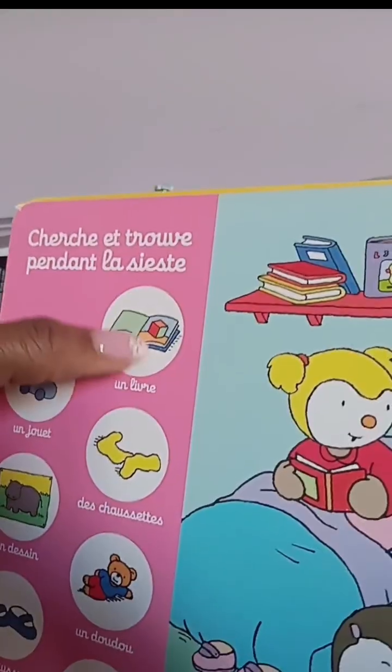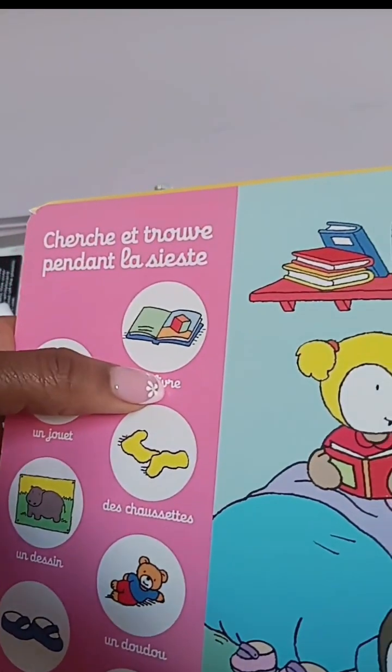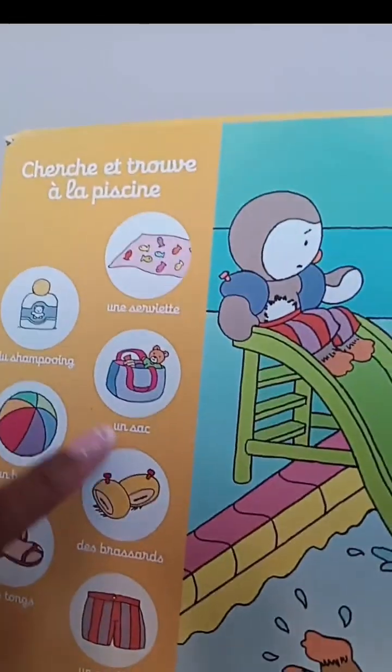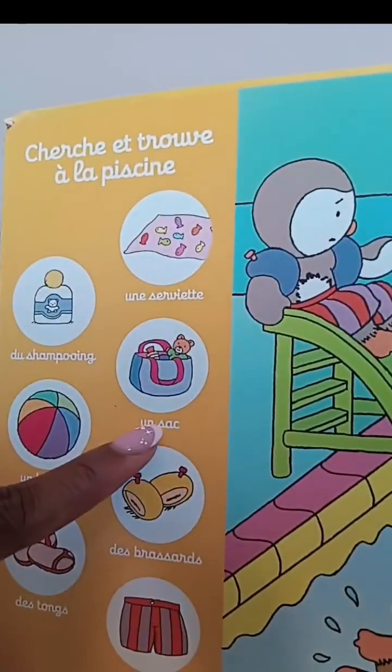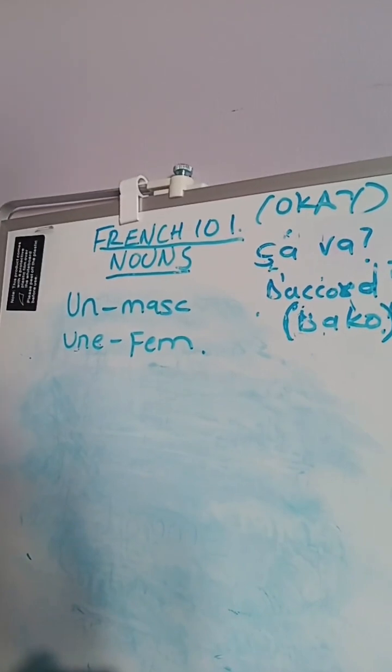We saw un livre, and I told you livre is a book. But cahier is a notebook. We also saw un sac. So how do we call bread in French?